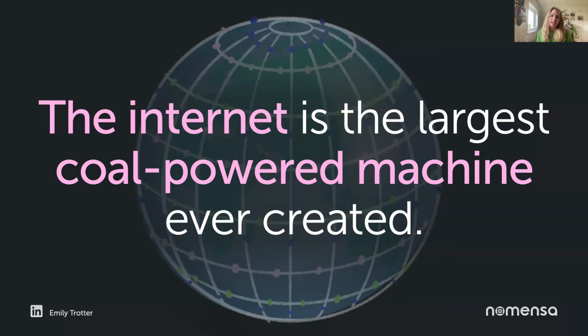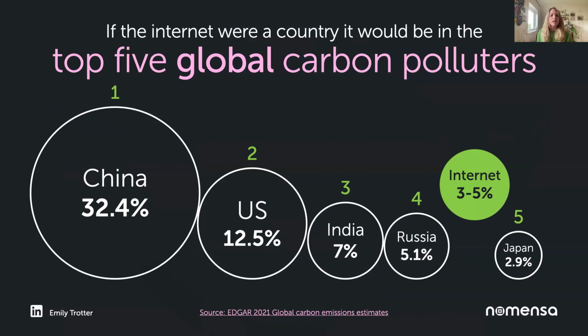So the internet represents around 3 to 5% of global emissions. If it was a country, it would be one of the world's top 5 carbon polluters, and that's expected to keep growing considerably. If you think about the number of people using the internet and also the amount of time they spend using the internet daily, both of those numbers are growing, and going to be growing considerably by 2030. The rise of generative AI and other emerging technologies are also accelerating these problems.